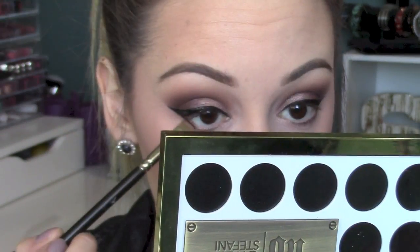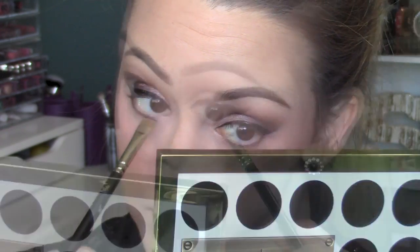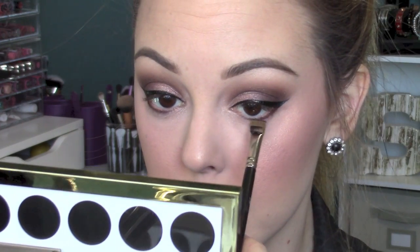Now I'm going back with Punk underneath my eyes on a 212 brush from MAC, and I'm just going to line my lower lash line with this color. And then we're going to go back and buff it out to kind of smoke out our lower lash line.